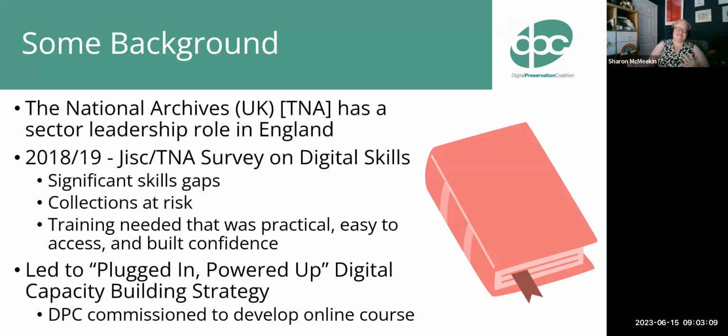And in 2018-19, they partnered up with JISC, who are a UK digital data technology agency focused on supporting higher education research and innovation, on a survey on digital skills. In the broadest sense of the word, not just digital preservation. They were looking to identify where the archive sector in the UK was in terms of the digital skills that they had. And that survey found that there were significant skills gaps within the archive sector.